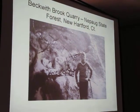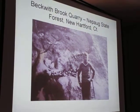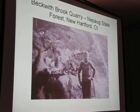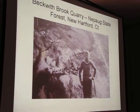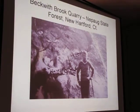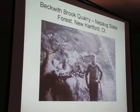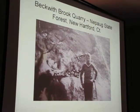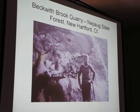Artifacts from that site are located at Central Connecticut State University, and the private collection is now at UConn. This gentleman here worked for the CIA when he was older, obviously, and he passed away, and I believe the collection is now over at UConn. At least I hope it is anyway.